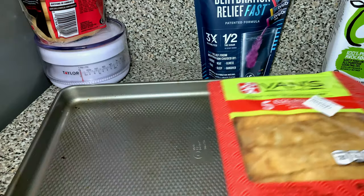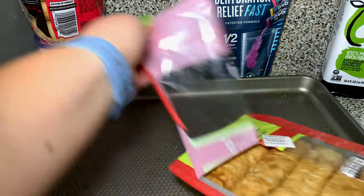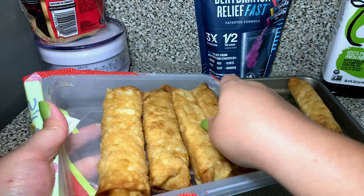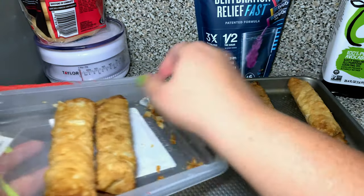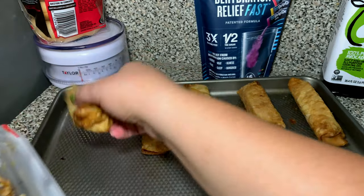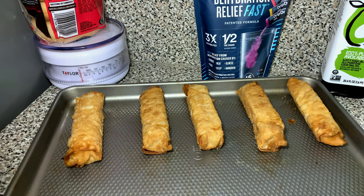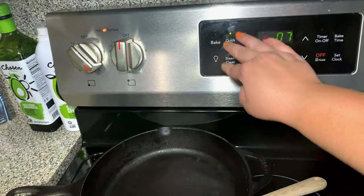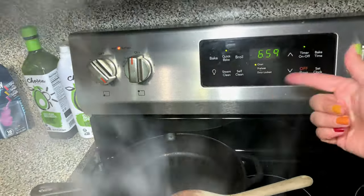All right, so for the egg rolls, they just have to go in there for about 13 to 15 minutes. I'm gonna cook it for 14. So I'm gonna do 7 minutes on one side and then turn it off and then flip them and cook them on the other side. And I have my oven on the quick bake mode, which is where the air circulates and cooks it from the inside out, kind of like an air fryer.